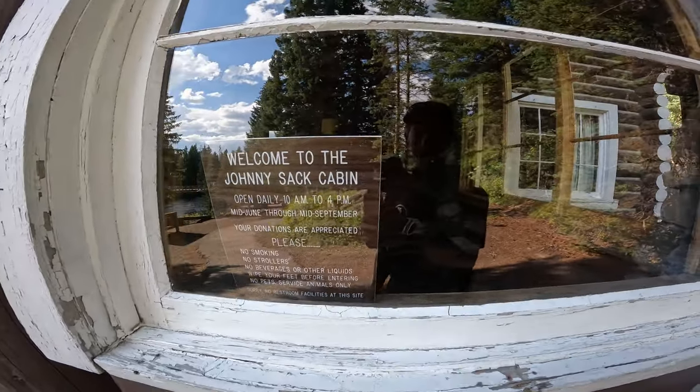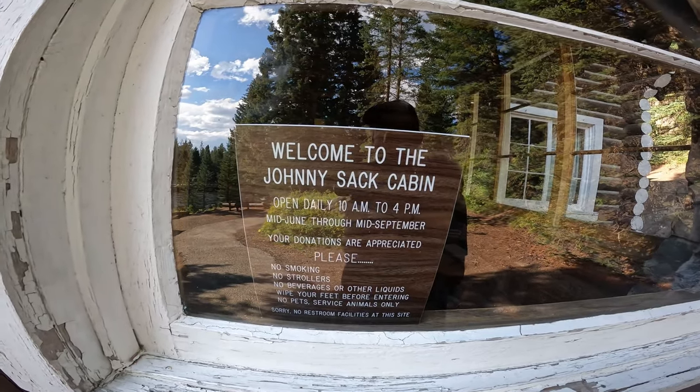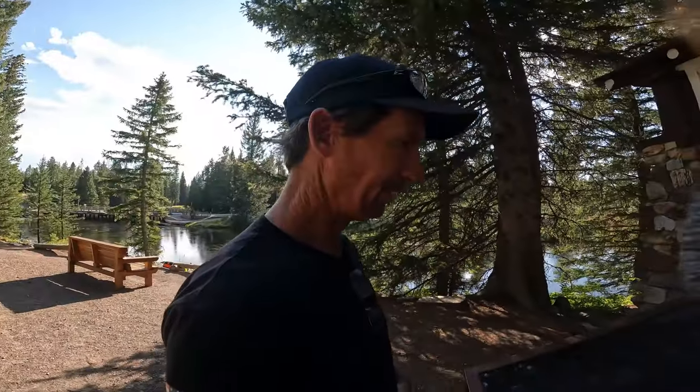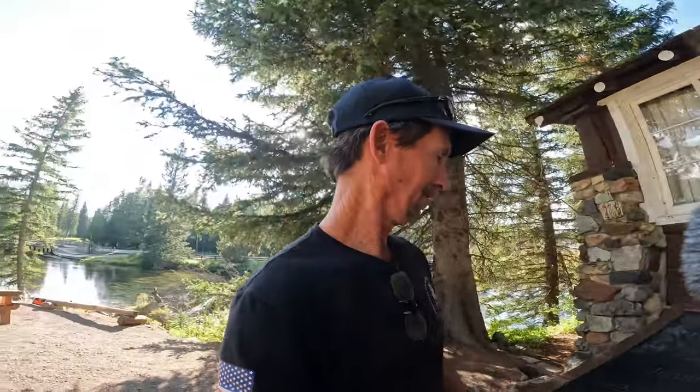Hopefully you can read that. Here's kind of a plaque that memorializes the Johnny Sack. He was a German immigrant and leased this from the Forest Service. And he leased it in 1929 and started building this cabin. And he lived here until 1957. So, pretty unique area.